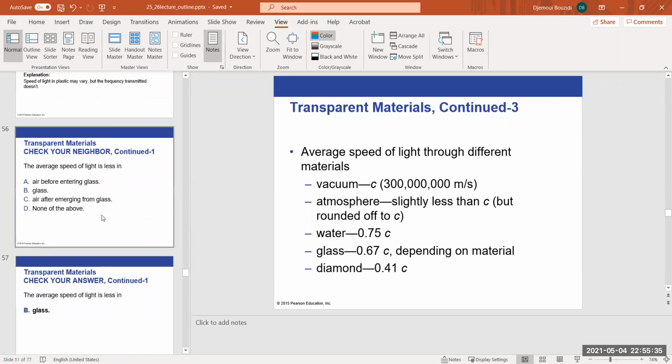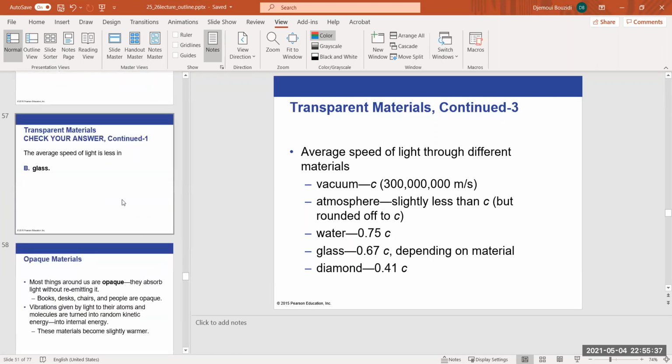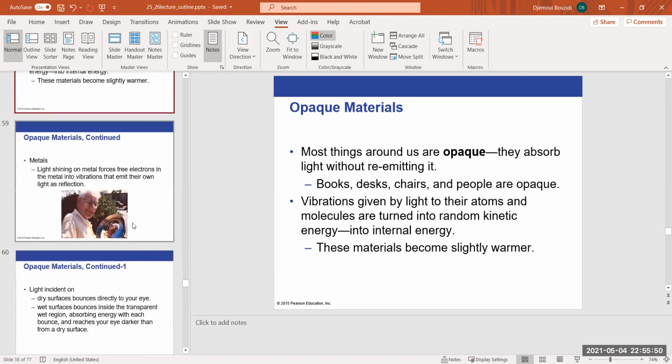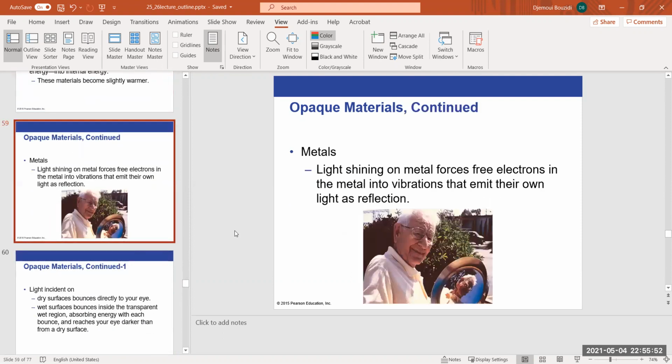We have quite a few things, so I'm assuming that you guys can go through these discussions. Okay, opaque materials, I already mentioned that most things around us are opaque. They absorb light without re-emitting it. Okay, books, desks, the wall, and everything else that you have in there. Metals can be perfectly reflecting materials, and they're actually used in mirrors, for example. There is a silver coating behind the mirror, behind the glass, so that you can see the reflection.